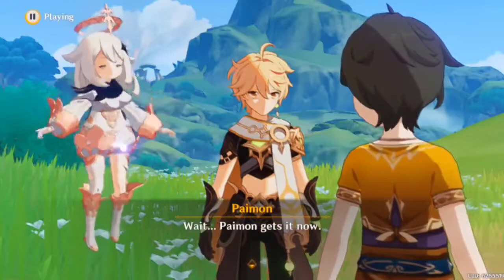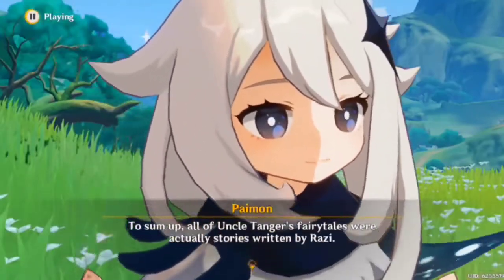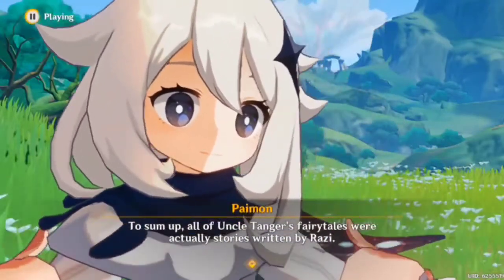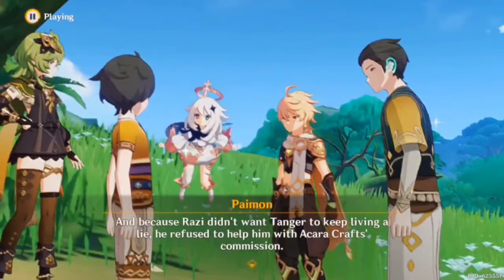Wait, Paimon gets it now. To sum up, all of Uncle Tanja's fairy tales were actually stories written by Razi. And because Razi didn't want Tanja to keep living a lie, he refused to help him with the Akara Crafts commission.